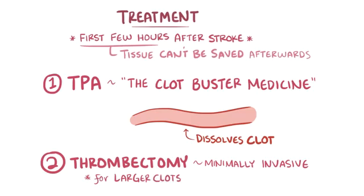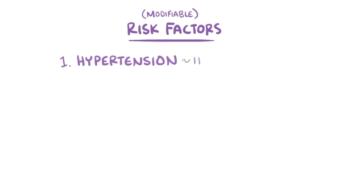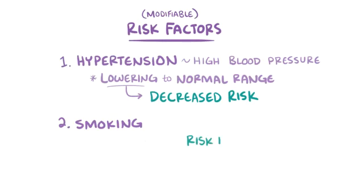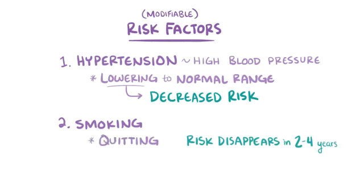After a stroke, the main goal is to prevent another stroke. The most common modifiable risk factor for stroke is hypertension, or high blood pressure. Lowering blood pressure back to a normal range can result in the greatest decrease in stroke risk. Next, there's smoking, which approximately doubles the risk of another stroke. But this additional stroke risk disappears within 2 to 4 years of quitting.